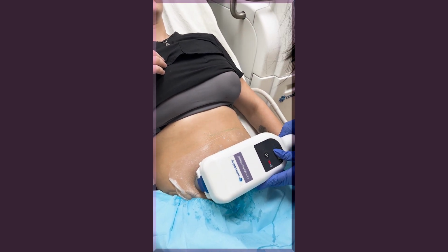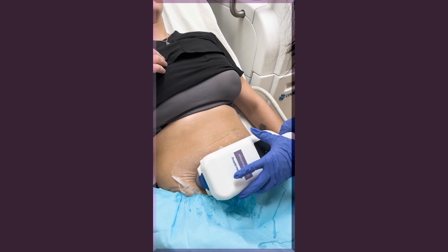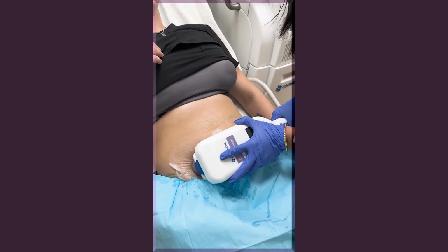So you're just laying there. You can work, you can talk on the phone, but you're just laying there for about 35 minutes. Now, sometimes when we're sculpting the abdomen, we're trying to get the upper abdomen and the lower abdomen. So if you have two areas, that's 70 minutes.